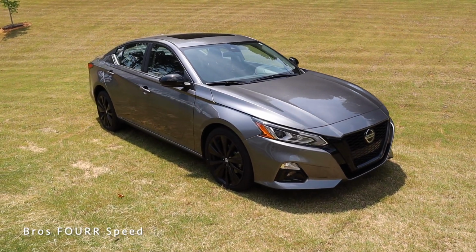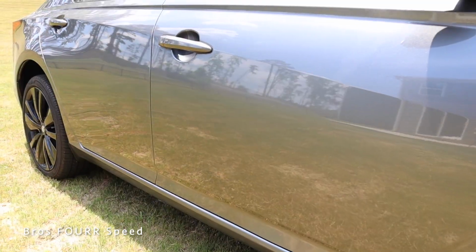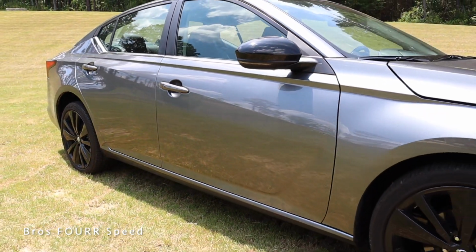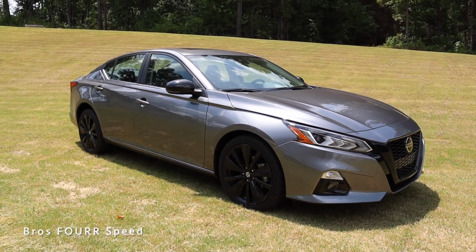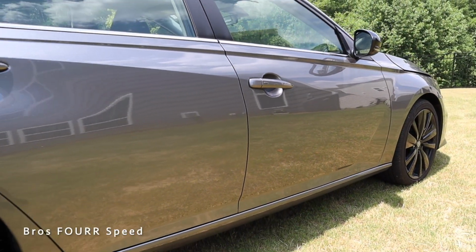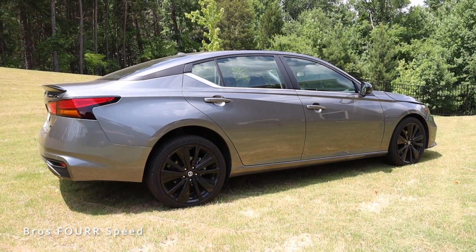You'll expect to see around 27 miles per gallon in the city and 37 out on the highway. This has a wheelbase of 111.2 inches. Its overall length is 192.9. It has a width of 72.9, a height of 56.9, and its ground clearance measures in at 5.1 inches.